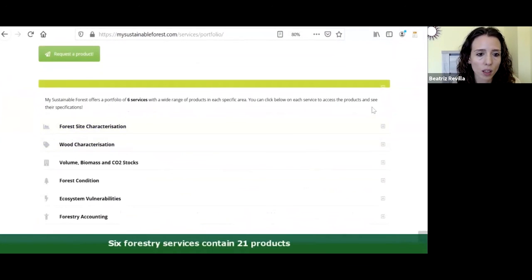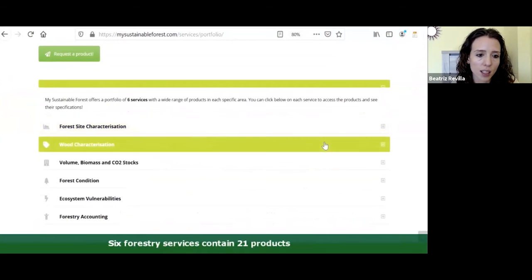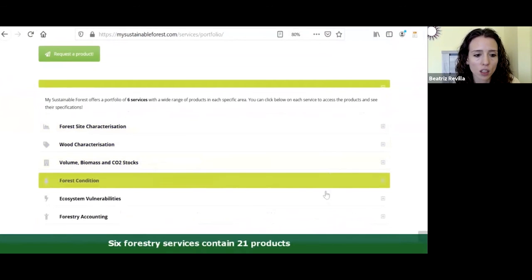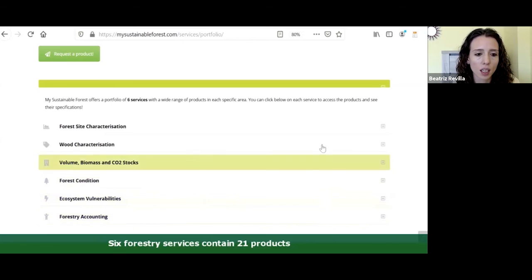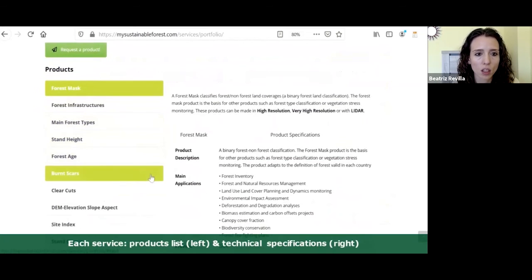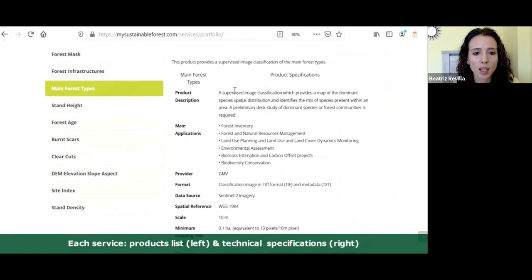So all the products are organized into 6 different services. First we have the forest site characterization, then volume, biomass and CO2 stocks, forest condition, ecosystem vulnerabilities, and forestry accounting. If you go inside one of them, for example the forest site characterization, on the left you will find the list of the products within the service. And when you click on them, on the right you will find all the technical information.